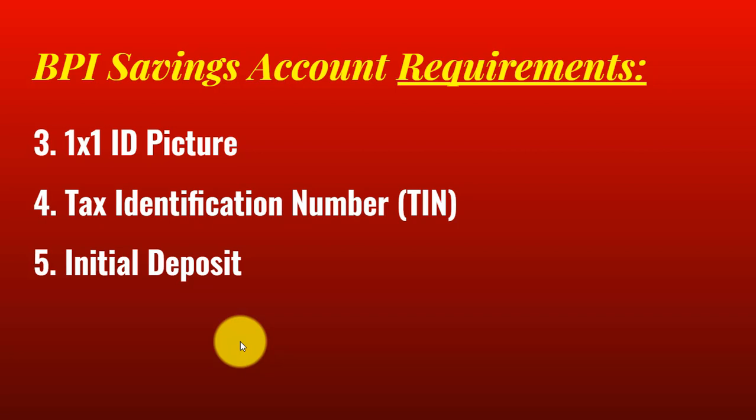If you're employed, you can find your TIN in the ITR or income tax return issued to you by your employer every year. If you're unemployed, you may secure a TIN from the BIR. The fifth requirement when you're opening an account with BPI is the initial deposit.